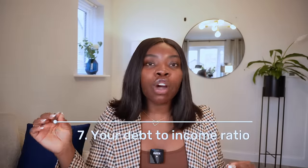Another very important sign to know if you're ready to buy a house is your debt to income ratio. How much debt are you in? So if you have high interest debt, how many of that do you have, and do you need to clear those off first, or at least some of them first, before you take on another huge debt like a mortgage? You need to ensure that you're not drowning in debt and that you have manageable debt. Are you in control of the debt that you have?